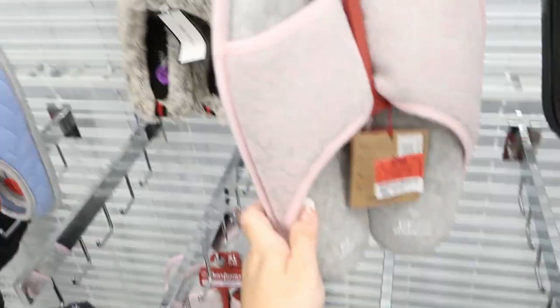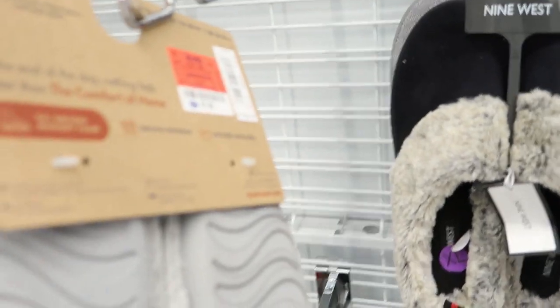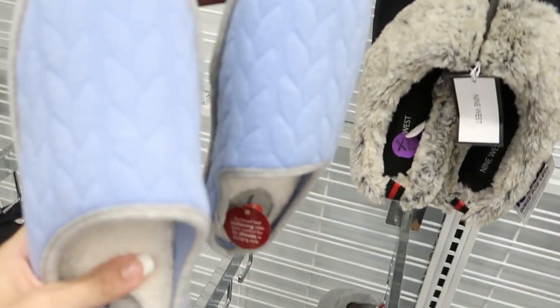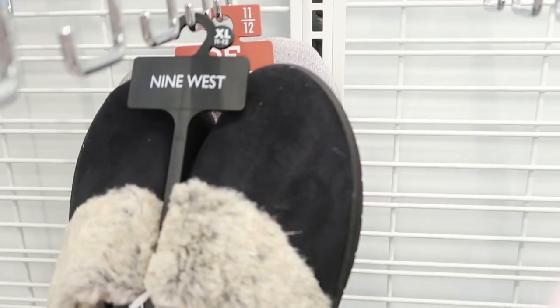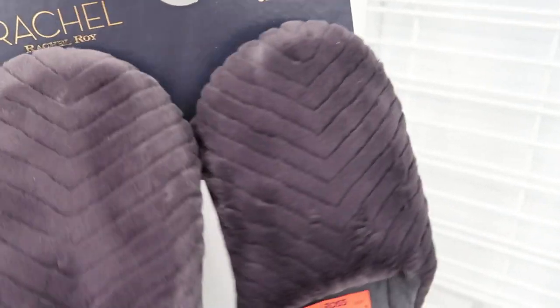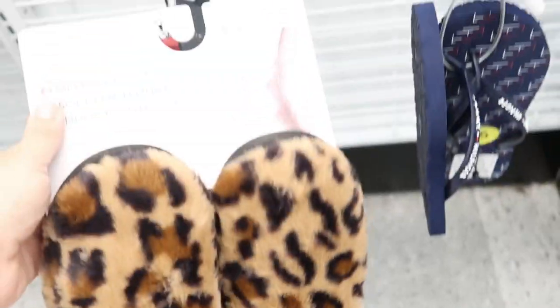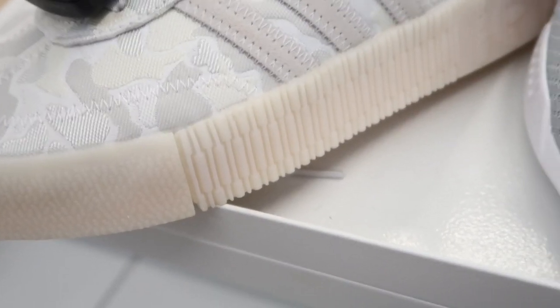They have a few pairs of Dearfoams. These are only $5.99. That's a really good price. I usually pay like $20. These are $7.99. They're really, really comfortable slippers. They have these Nine West ones with the black and the fur for $9.99. Rachel by Rachel Roy, $9.99. These are really soft. These cute little Jessica Simpsons are $9.99. I love these animal print.